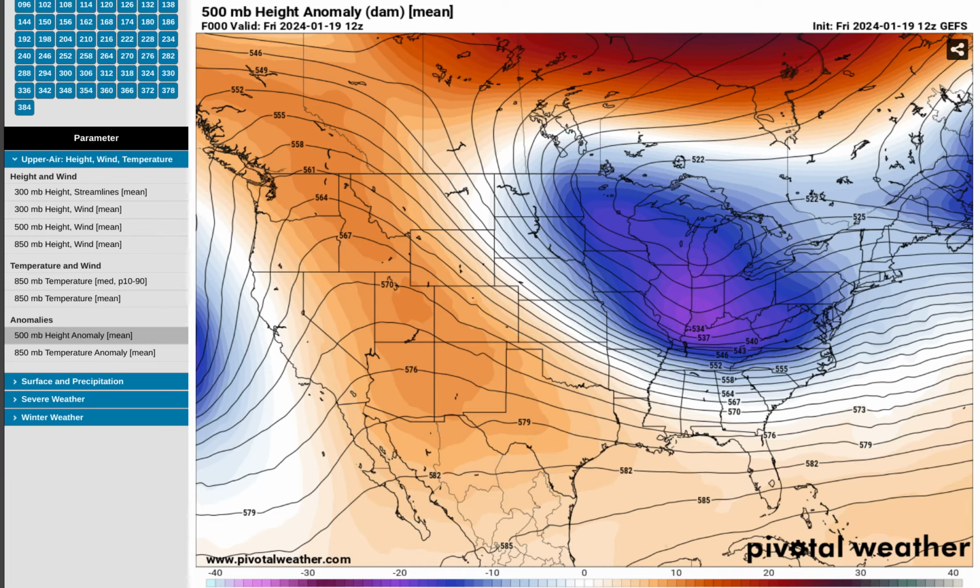Today is January 19th, and today I want to talk about the warmer weather pattern coming up for the United States and how long it might last. Right now, we're looking at the GEFS model, looking at the 500 millibar height anomalies. Areas in blue and purple are troughs, and areas in orange and red are ridges.